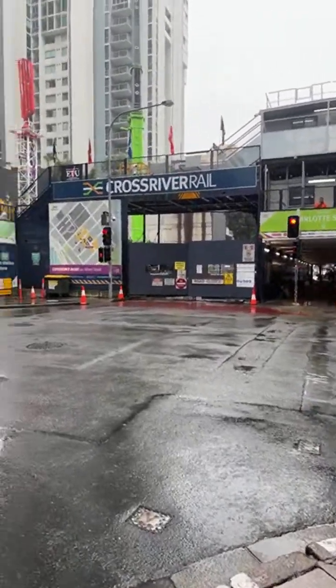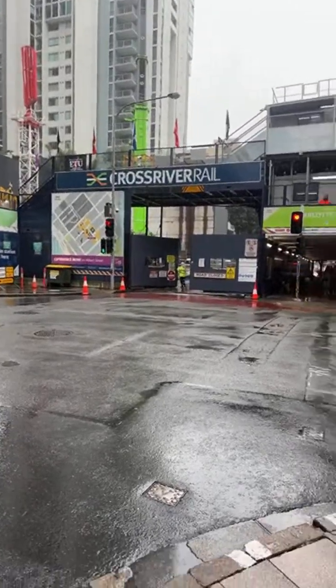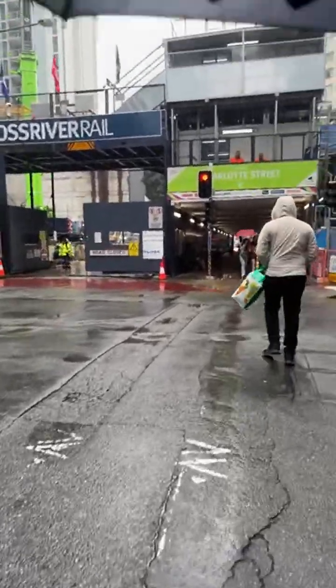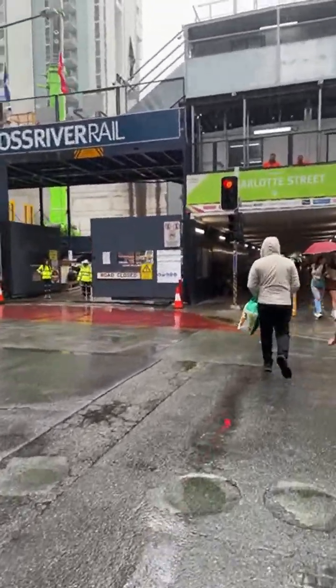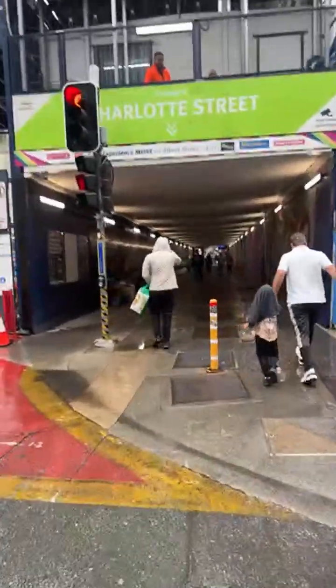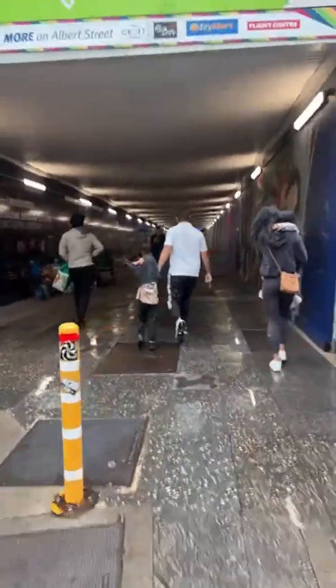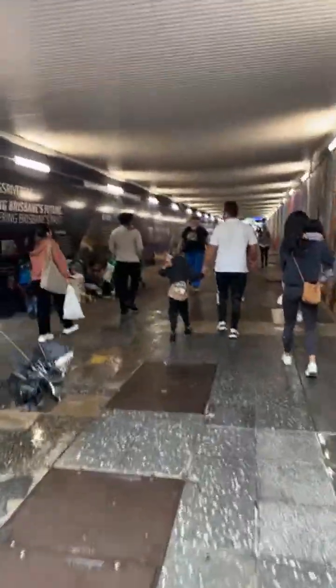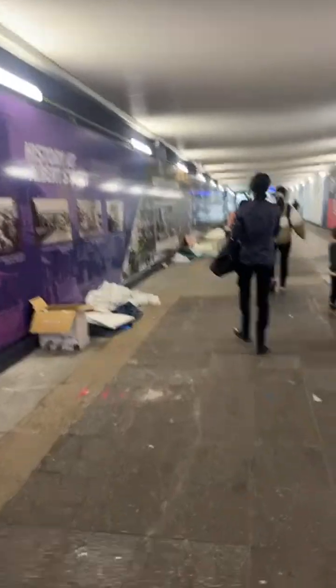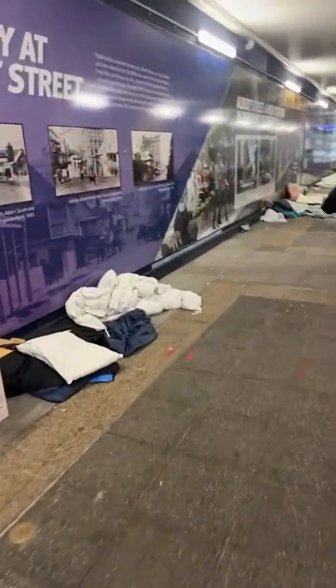Okay, so here is where they're building the Cross River Rail, which will make things a lot easier for traffic in the future. So I'm just going to walk through this tunnel. We're going to go through to Charlotte Street, and then we should shortly be arriving at the Maya Centre. Sorry, not the Maya Centre, it's not called Maya Centre anymore. Isn't it called, what's it called? Uptown.